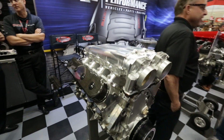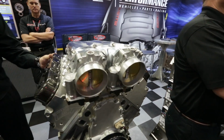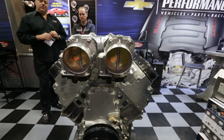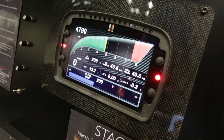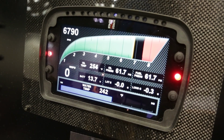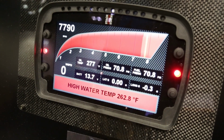Speaking of, Scoggin Dickey Parts Center had this absolutely insane looking dual throttle body LSX on display. Stack's new color LCD motorsports display is their latest and greatest offering in the world of driver communication and data acquisition.